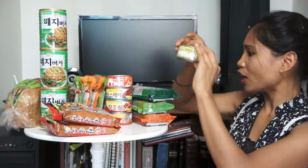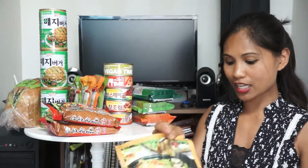But this is very much, again, a great substitute. So if you want to make a tuna salad, or you want to make a kind of like a coleslaw sort of thing with tuna, this is a great substitute that you can do it with as well. Alright, now that we have our cans out of the way, I want to show you guys some frozen goods, because these babies are already defrosting.